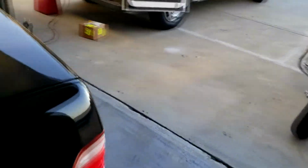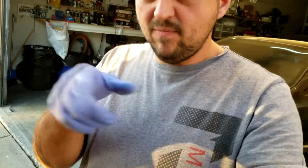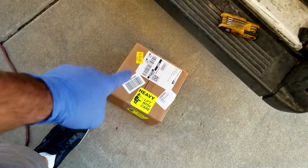Here, so I haven't opened it yet. I'll get to it in a minute. I gotta replace the battery, because I think my battery is going out, or I have bad wiring for my water pump. So that's what I'm trying to work on right now, trying to take that off and put the new battery on.